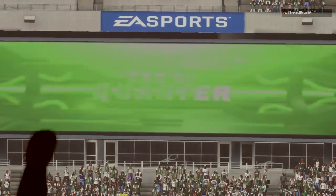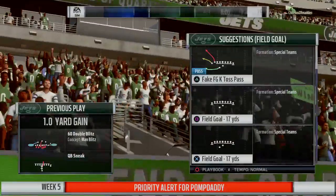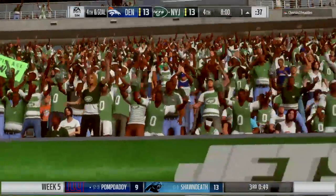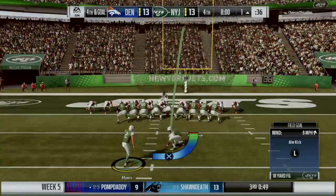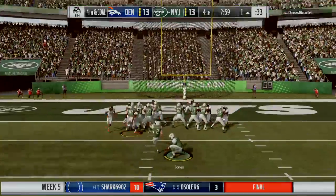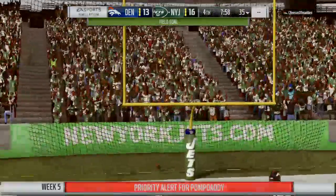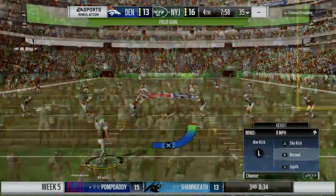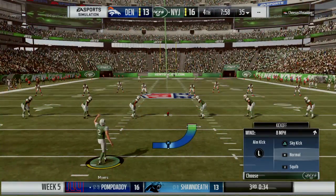Back now here on EA Sports. All even as we get ready to start the 4th. So here we go. Maybe the biggest kick of the game forthcoming. This to break our 4th quarter tie. And Myers able to knock it through. And they have taken the lead here in the 4th quarter. So the drive here ends with a field goal.